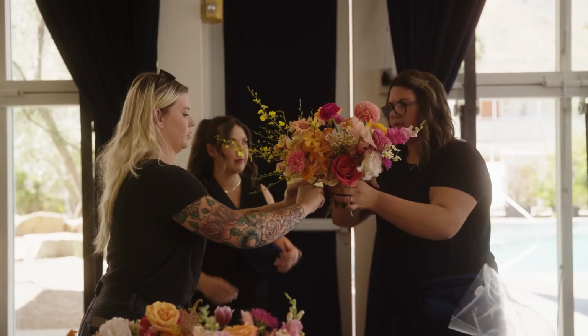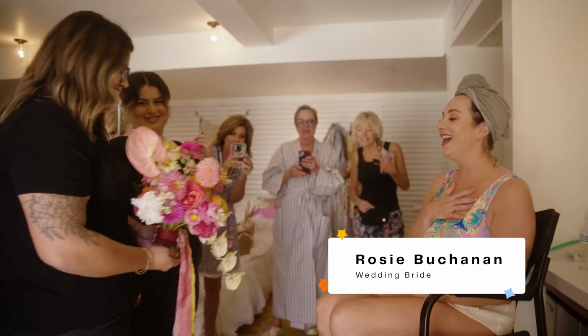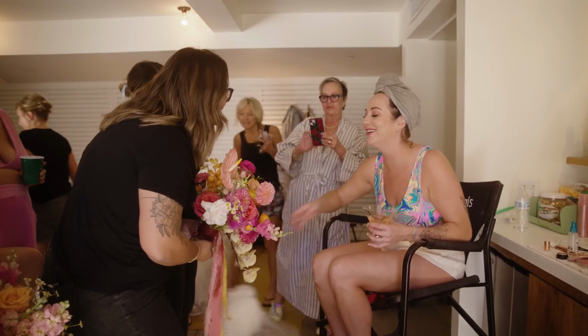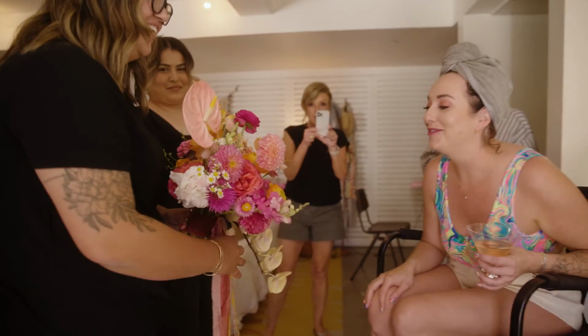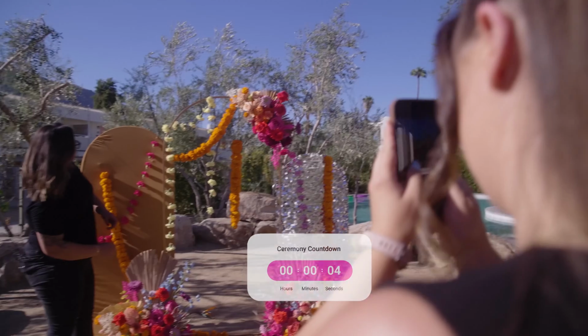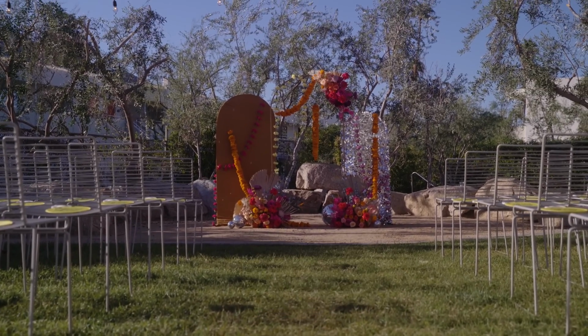My favorite part of a wedding day is delivering the personals and the bridal bouquet. Seeing her reaction from that is what gives me the feels. Oh my goodness! They're beautiful. They're perfect. We were able to pull everything together beautifully, and the couple was super happy with how everything turned out. We are just so excited for them and their new love story.